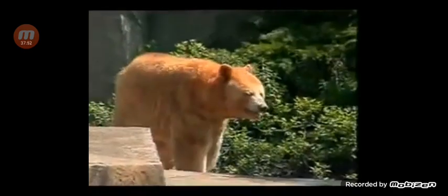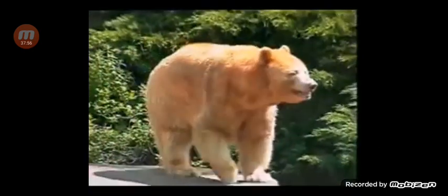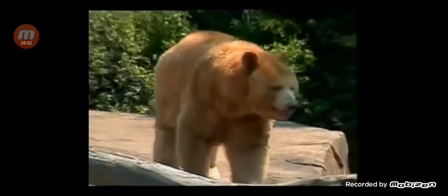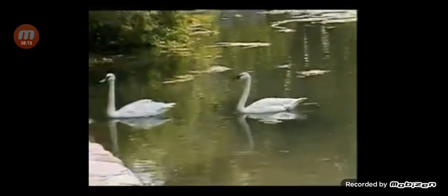Look at the big, brown bear. He looks like he's having fun in the sun. Bear begins with the letter B. B is for bear. Brr. This very pretty bird is called a swan. Did you know that when one swan meets another swan, they stay married forever? Swan.